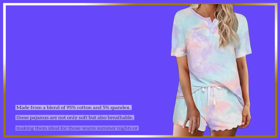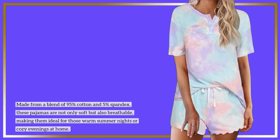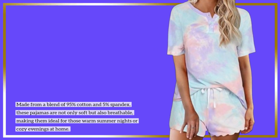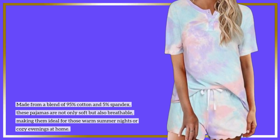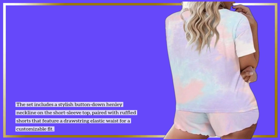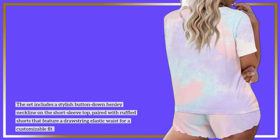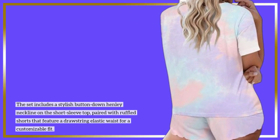Made from a blend of 95% cotton and 5% spandex, these pajamas are not only soft but also breathable, making them ideal for those warm summer nights or cozy evenings at home. The set includes a stylish button-down Henley neckline on the short sleeve top, paired with ruffled shorts that feature a drawstring elastic waist for a customizable fit.